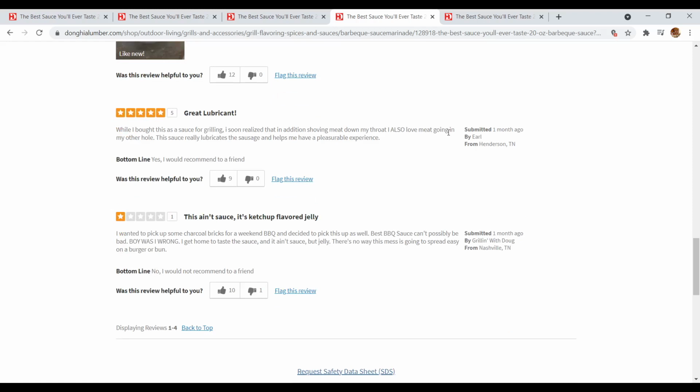Great lubricant. While I bought this as a sauce for grilling, I soon realized that in addition to shoving meat down my throat, I also love meat going in my other hole. This sauce really lubricates the sausage and helps me have a pleasurable experience. Bottom line, yes, I would recommend to a friend.